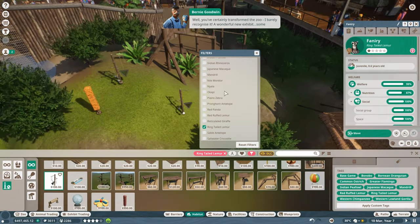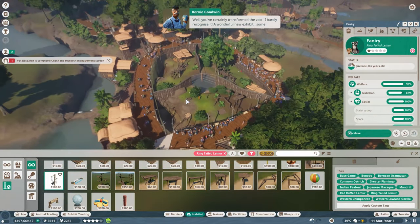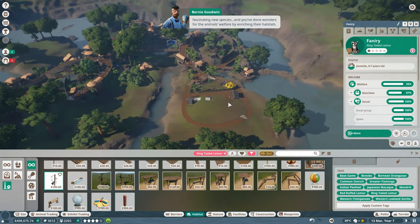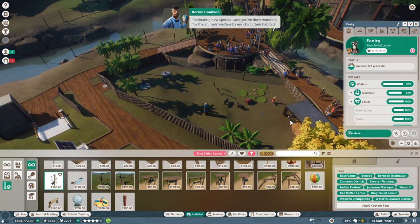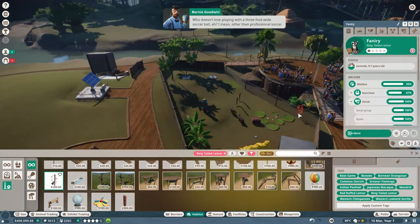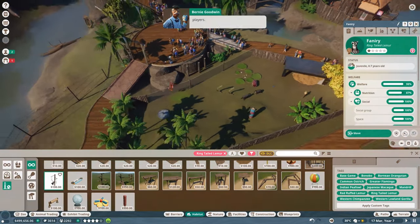Wow! Well, you've certainly transformed the zoo. I barely recognize it. A wonderful new exhibit, some fascinating new species, and you've done wonders for the animals' welfare by enriching their habitats. Who doesn't love playing with a 3-foot-wide soccer ball, huh? I mean, other than professional soccer players.